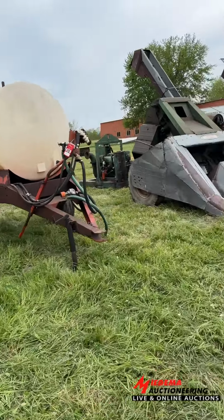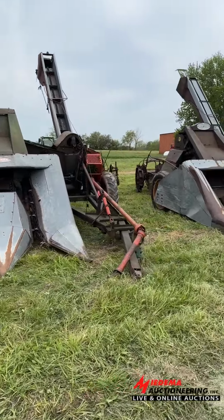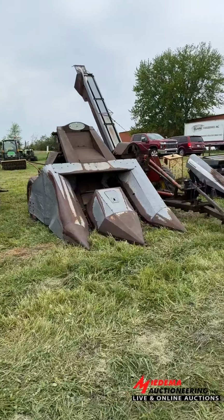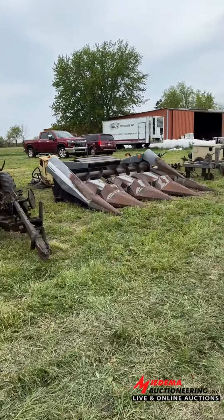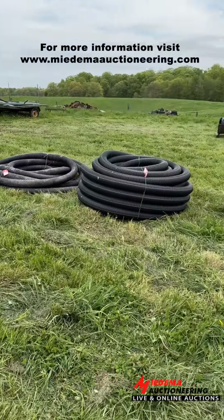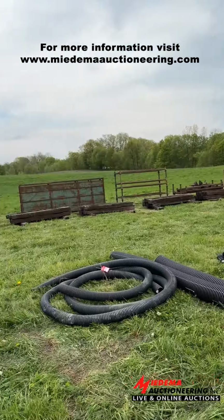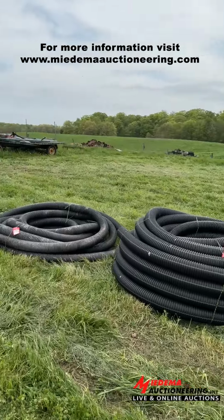A couple of New Idea corn pickers, plastic lifter, some tree stands, tile, all kinds of items. Got two rings that are going to happen.